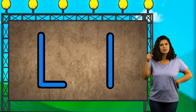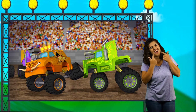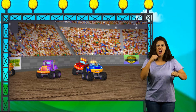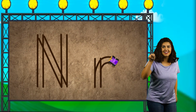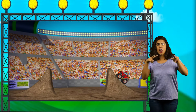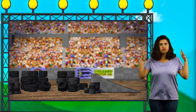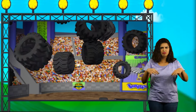L is for laugh. Monster trucks love to laugh. M, of course, is the first letter in monster trucks. Everyone loves monster trucks. N is for new, as in check out Ladybug's new trick. O is the first letter in over. Boom Boom is soaring over the tires and then crashes into them.